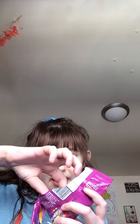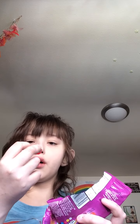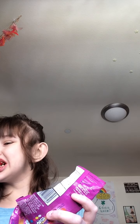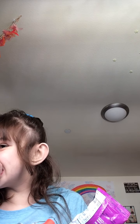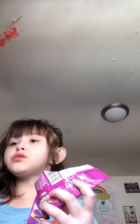Oh. I'll try this one. Oh god. I can't even hold on to them. They're super slick. Kind of melted. The juice kind of came out and popped out. But these are what they look like. But yeah, they are good. They're just super good.